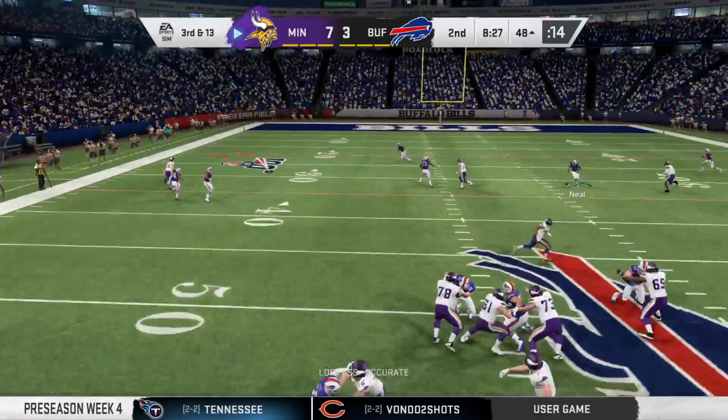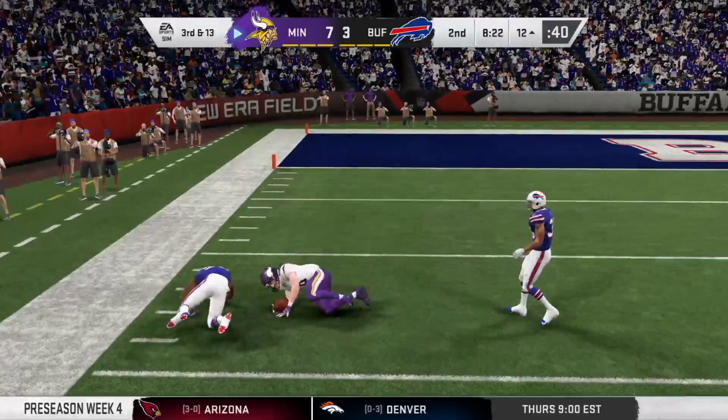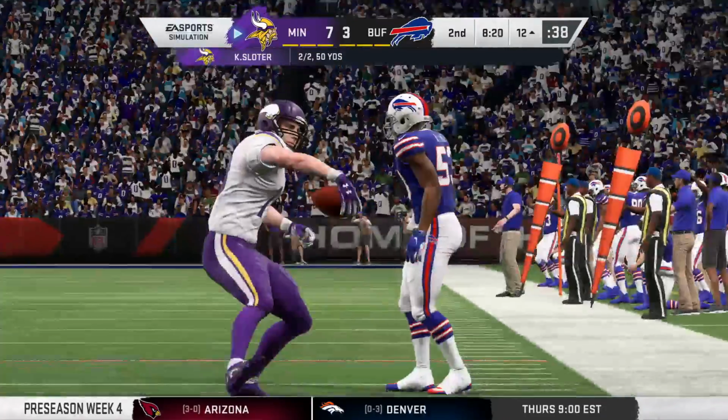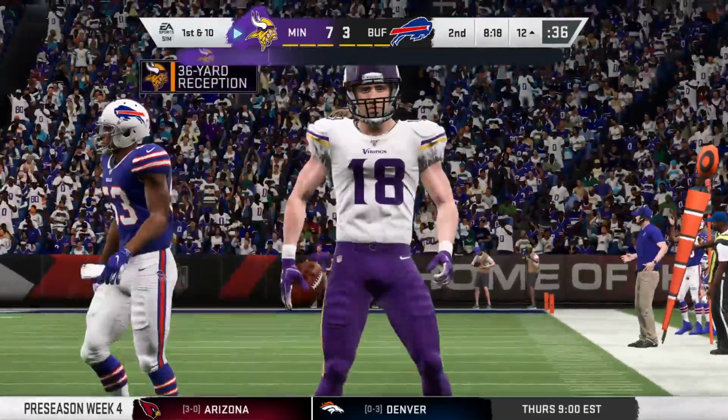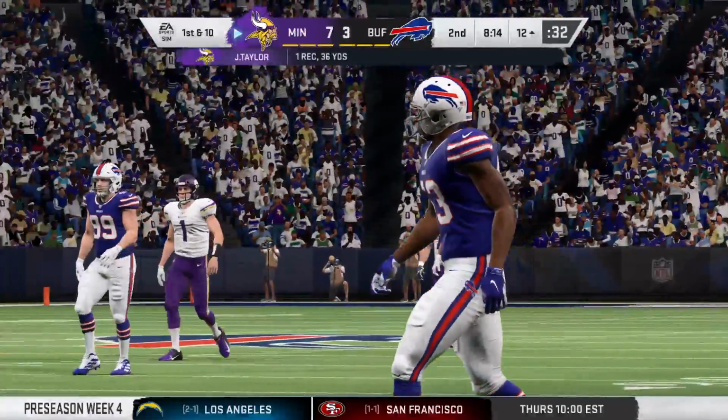Now on 3rd and long, they'll look to throw. Open man is Taylor. He's got it. And he gets this one inside the 15, just a yard or two shy of the 10. That goes as a gain of 36 on 3rd down.